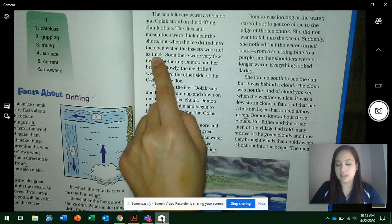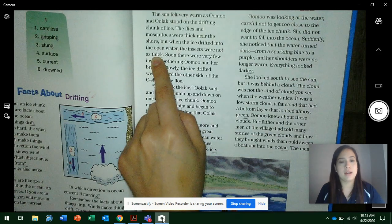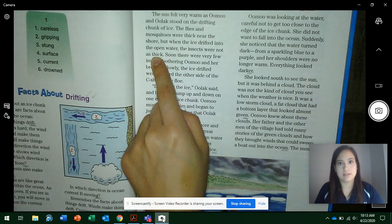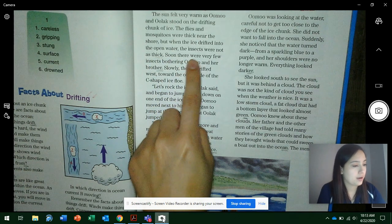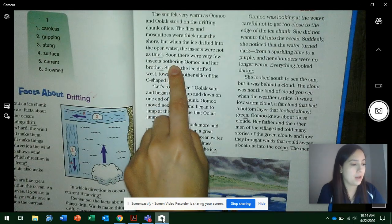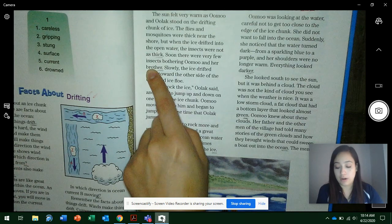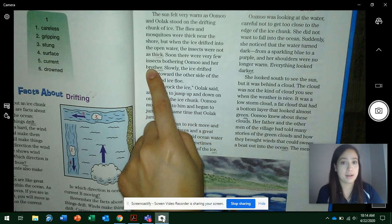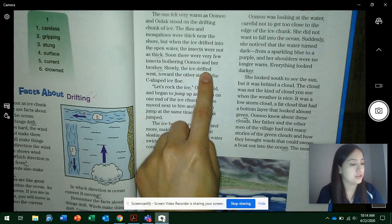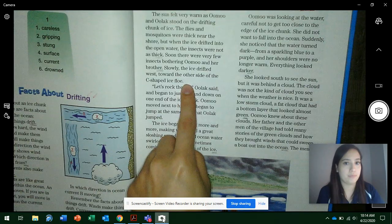Everybody, were the insects thick near the shore or over the open water? Get ready? Yes, they were thick near the shore. I'm going to continue reading. Soon there were very few insects bothering Umu and her brother. What does that tell you about how far they were from the shore? Get ready? Yeah, that they were pretty far, right? Slowly the ice drifted west toward the other side of the C-shaped ice floe.